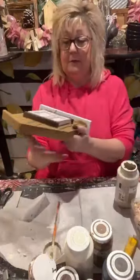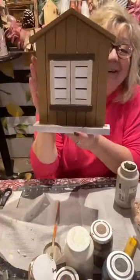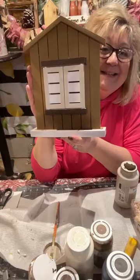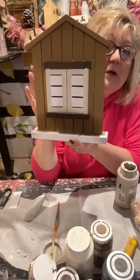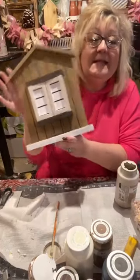Okay, so let me show you this. We're gonna do a second coat, of course. But there, look how cute. I love it. Okay, so we're going to go ahead and I'm going to dry this. I'm going to do another coat of the sandstone. Then we're going to have to do the inside.